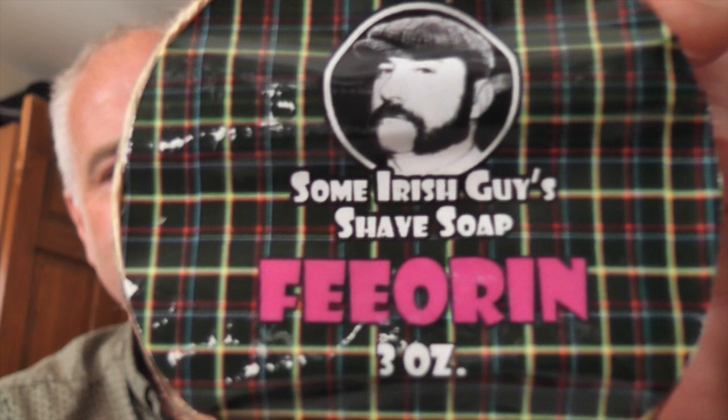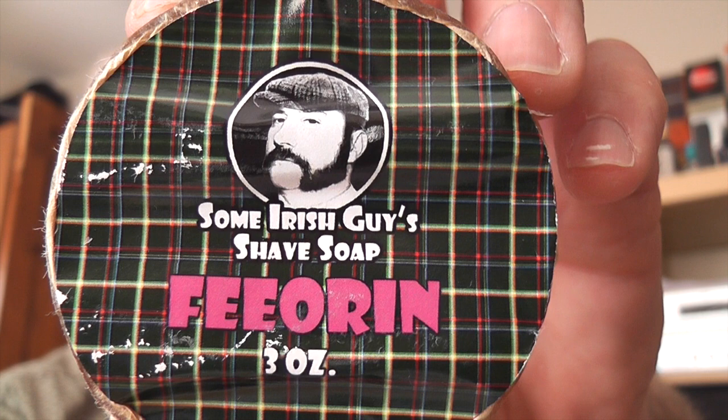And he also sent me in the package some Irish Guys shave soap, Fiorin. It's like a rose scented soap. It's quite nice. Looking forward to using that. I've seen that guy. He has an Etsy store, I think it is. So that was very, very nice of Bob of Gonzo. Thank you, Gonzo. I really appreciate that.